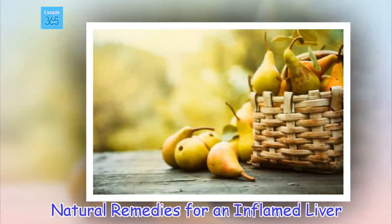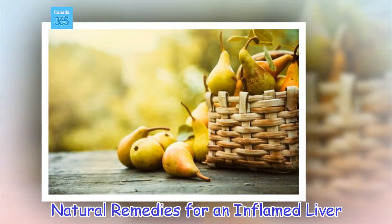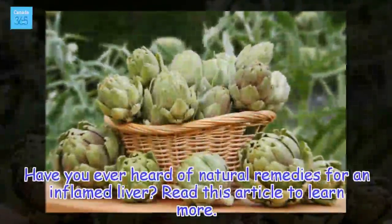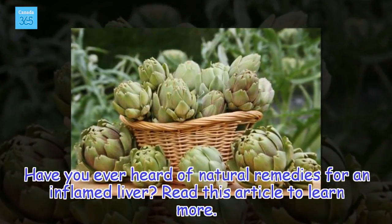Natural remedies for an inflamed liver. Have you ever heard of natural remedies for an inflamed liver? Read this article to learn more.